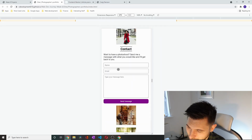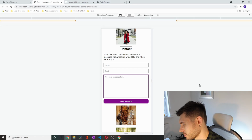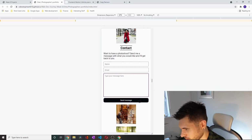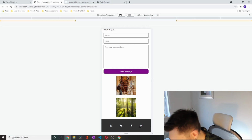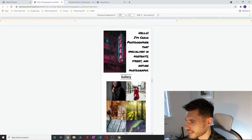Then we've got the contact section. You know, just a little bit of put your name, email address, what's your message. This does have a hover effect. You can see it there, it goes black. And again, images at the bottom with social icons, which I think may have hover effects, I can't quite remember.